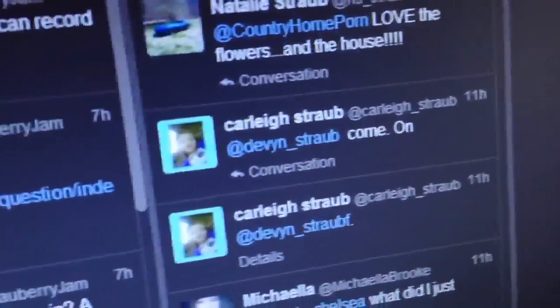And then look, this is how my TweetDeck works. I have my homepage, my notifications, my mentions, my tweets. That's usually my DMs there. I actually just moved it because I didn't want you guys to see who I DM because it's a secret. And then over here I have my Straub section. I can see all the things that people say about me behind my back. It's kind of creepy, isn't it?